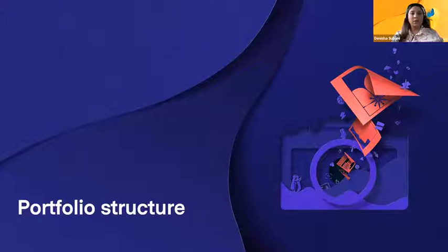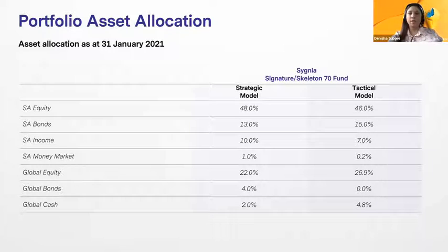If we look at the portfolio positioning to the end of January, you do know that the Signature and Skeleton ranges make use of a tactical asset allocation overlay as a risk mitigation tool. Considering the strategic asset allocation of the 70 range to the end of January, you can see that for South African equity, we are currently slightly underweight, South African bonds currently overweight. Our biggest underweight positions are within the South African income and money market space.